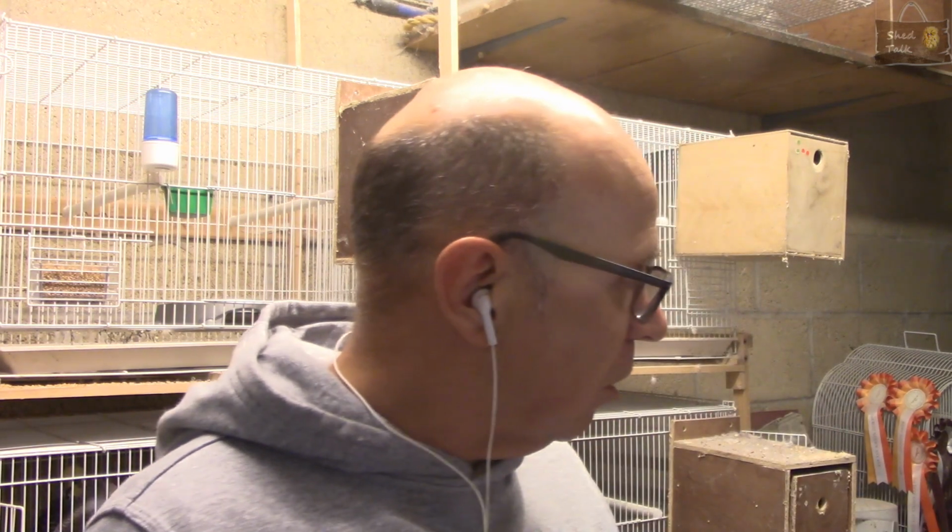success with this pairing. But we'll have to just wait and see, won't we? So there we go. Like I say, this pair, I don't think I said what they were. So this pair is the cinnamon grey green cockbird, and I've crossed him to a cinnamon light green opaline hen.